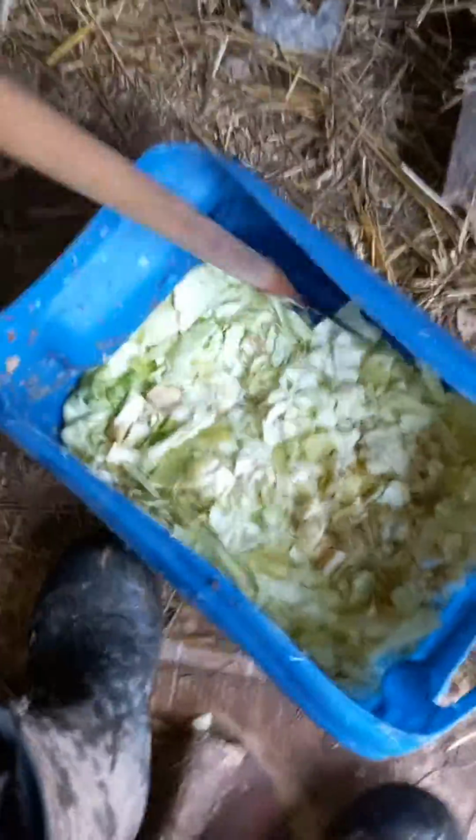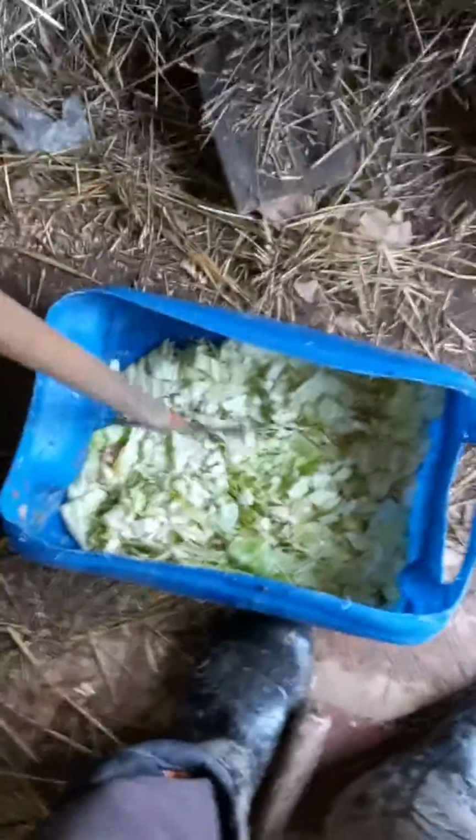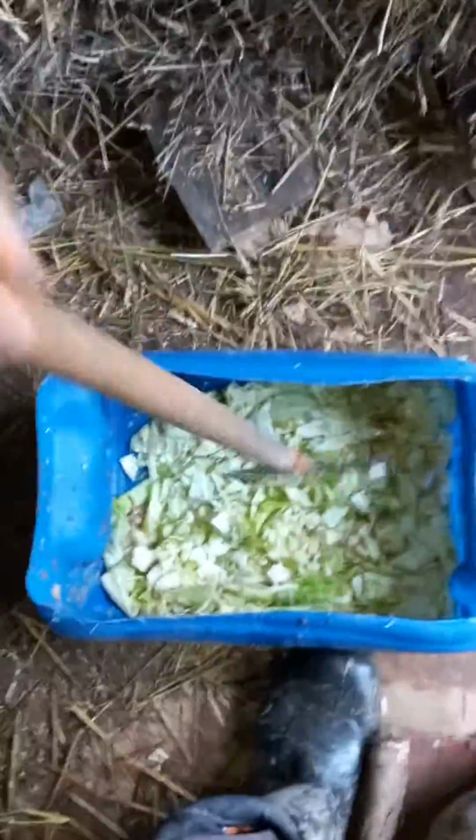So when I'm done with this, I'm going to pour it into their feeding troughs and then give it to them. So stay tuned. This is part of the feeding techniques that I use to feed my birds and to keep them warm, healthy, and growing fast.